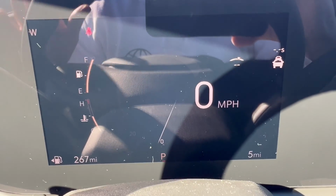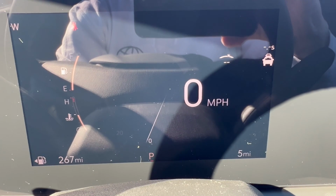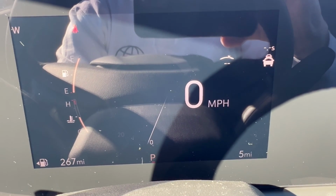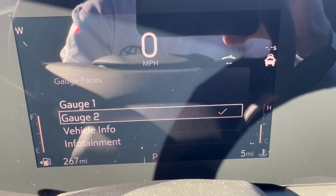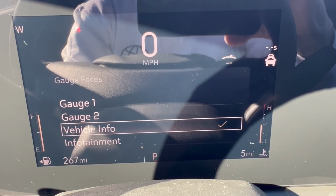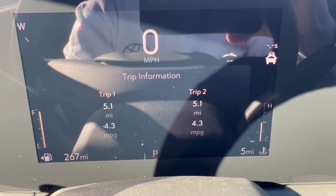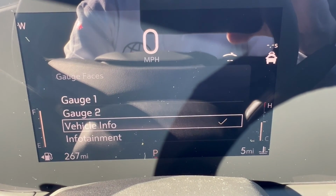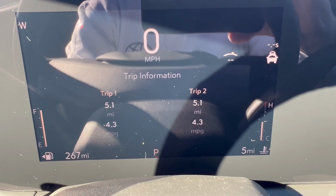Now, as we come up to our 8-inch digital dash, not a lot of action to go with, but if you do want to make some adjustments to it, you can hold in the scroll button on the right side of the wheel, and then you can say, okay, I want to see my gauge 1 theme or my gauge 2 theme, vehicle info. I can hit that and I can get that up. If I don't want that up, I can hit it again. I can get my infotainment, or I can go with a clean look on here.